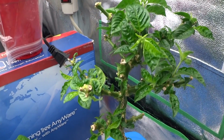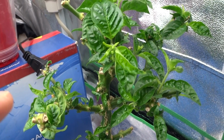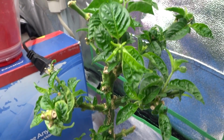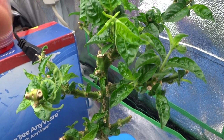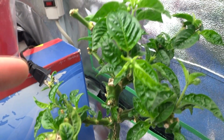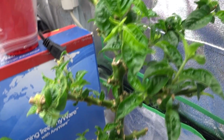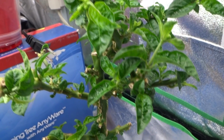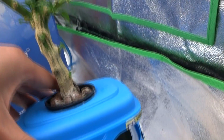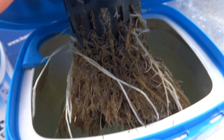Alright, here are my indoor plants, and this one is the orange Scotch bonnet that was really, really big. After the mites, I completely cut it off again. This is probably like the 4th time I cut this guy down to just completely nothing. So what happened this time, the plant has been here for a while now. It's gotten old, so the roots started to turn a really dark color. Basically, those are the dead roots.